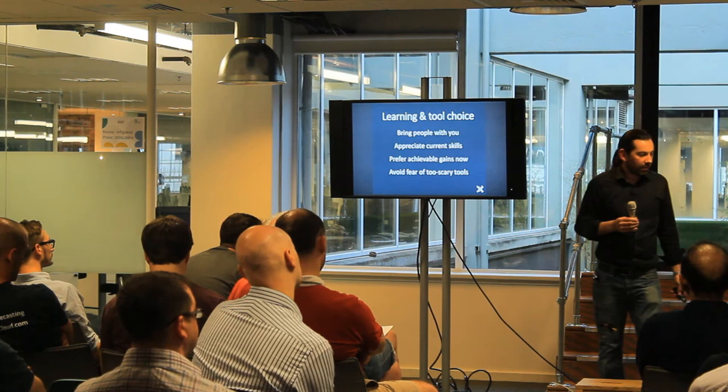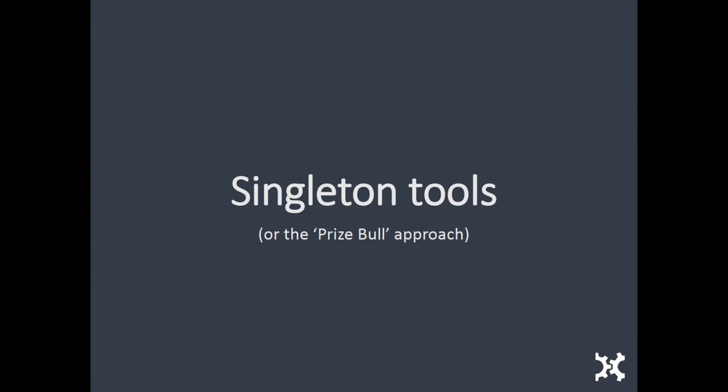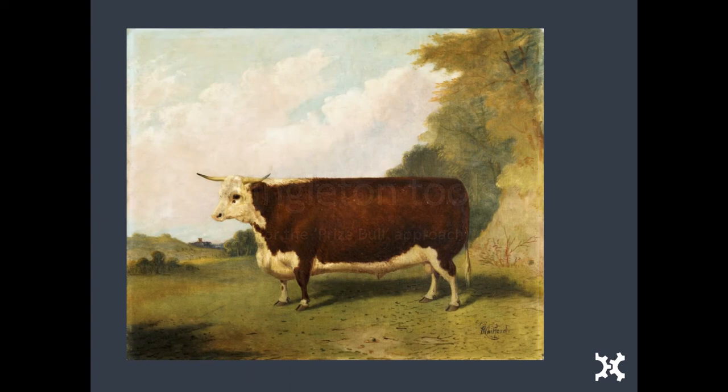I said I'd explain what singleton tools are. So here's a prize bull. There's only one of them. The farmer's only got one of these prize bulls. You've probably come across this, right? A special database server, some very costly monitoring system that should remain nameless.